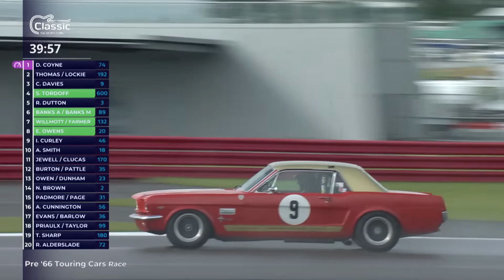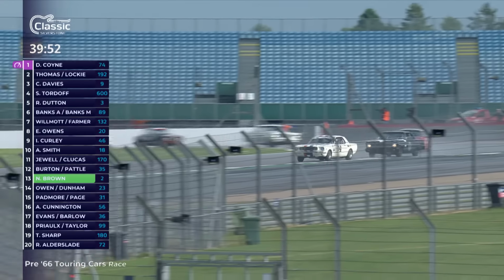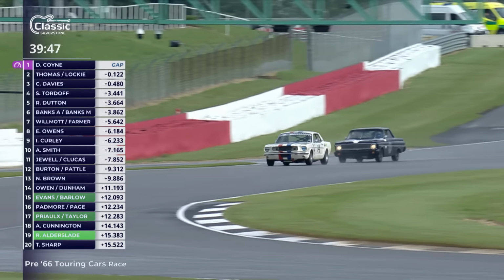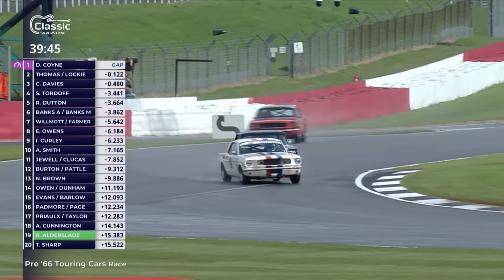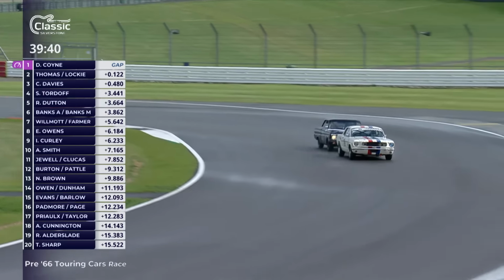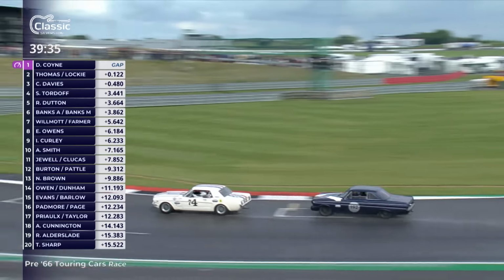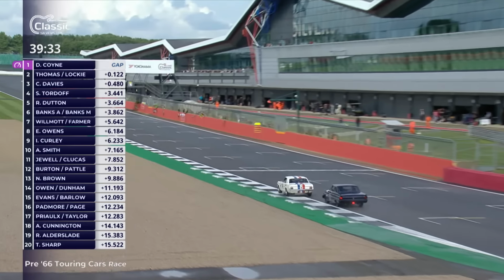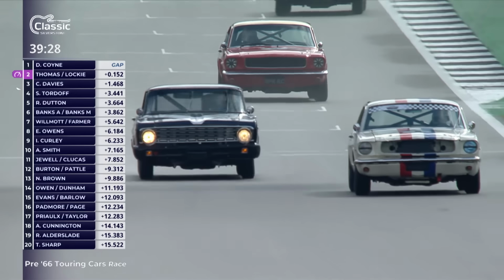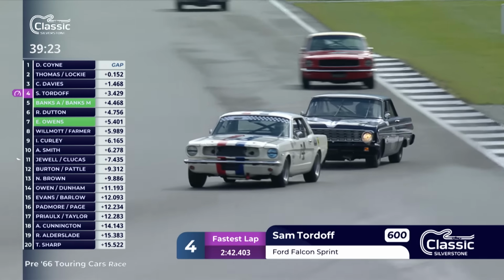And Sam Tordoff is also moving up in car number 600, just behind the Ford Falcon Sprint. All the top three managed to slide their way through Stowe Corner. So Sam's come up to fourth ahead of Richard Dutton now, and then we've got that Alfa Romeo, the Alfa Giulia Sprint of Andrew Banks is still in the mix, which is nice to see. But look how close Julian Thomas is to the back of Dave Coyne, barely a hair's breadth between them, and well, we shall see as they come across the line. The gap recorded at 0.152 of a second on the attack, but not into Abbey Corner. Dave Coyne takes the line.